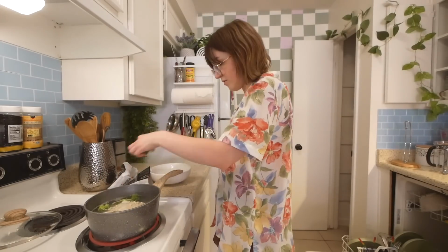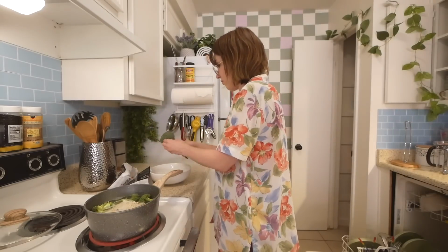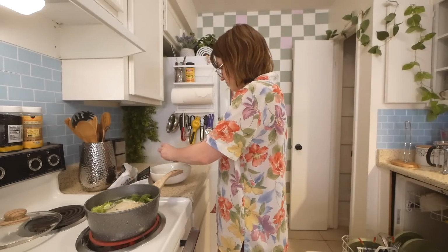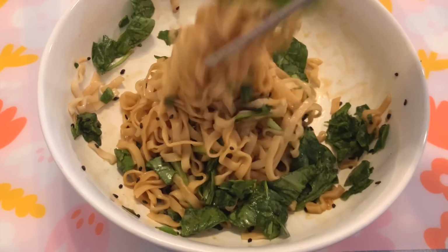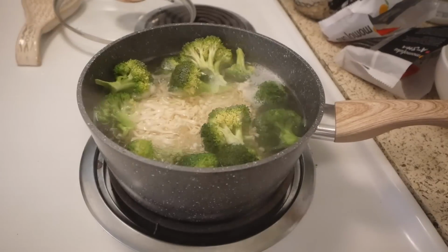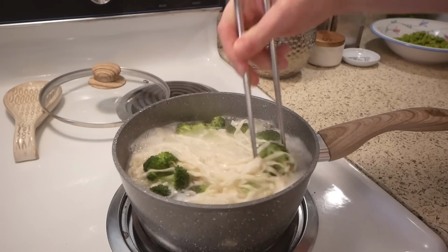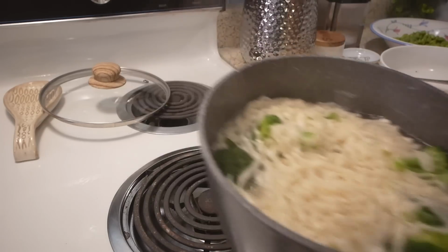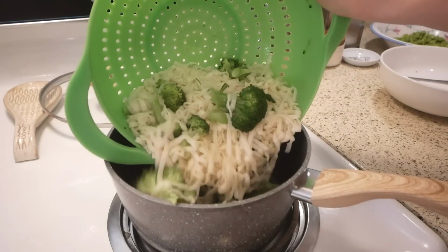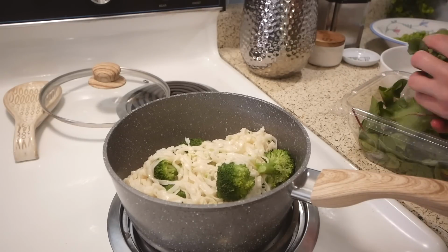So if I'm feeling lazy or if I don't have a lot of time, I'll just rip broccoli into it like this, and I'll just boil the broccoli with the noodles. Sometimes I'll even just throw some spinach in with the noodles as well. And I know it's better to steam vegetables to get the nutrients, but any vegetables is better than no vegetables, right? So I just boiled those and then drained them, and then I'm adding some mixed greens.